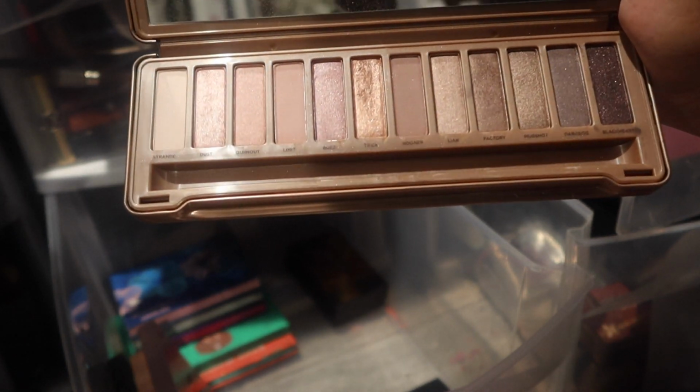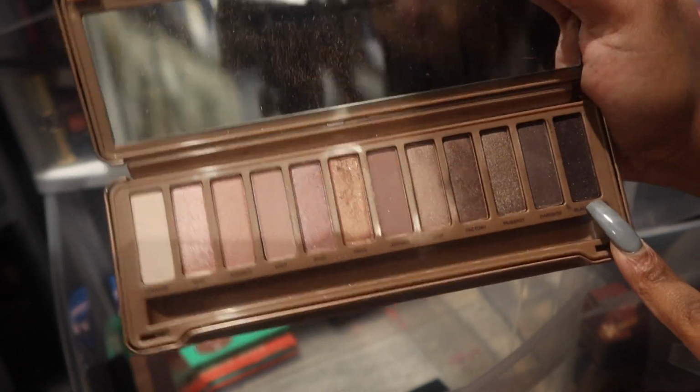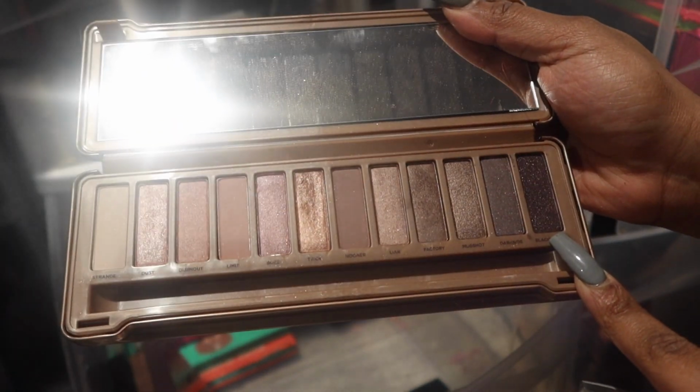Valentine's Day, but y'all know what it's calling me. Black Heart right here is calling me for like a super warm smoky eye. I think this is super bomb. So I have this palette.